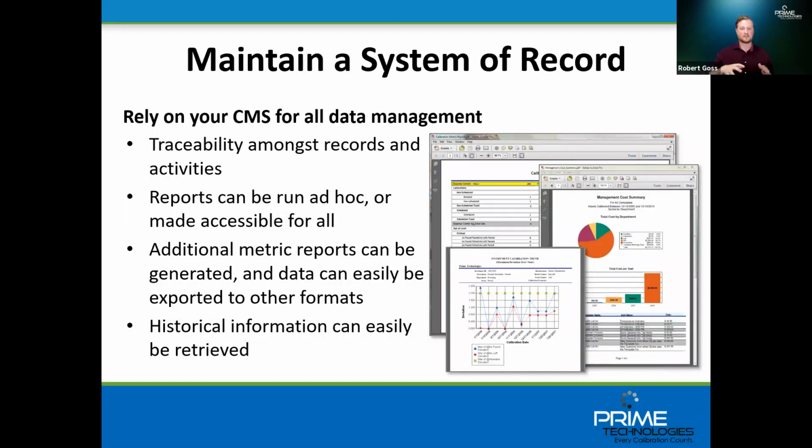So diving a little deeper into some other things here, you might be looking at the CMS to simply be a tool that allows you to generate reports, but some of you might also be looking to utilize the solution as a system of record. This means that the database will exist as your primary data source and be relied upon during an audit.